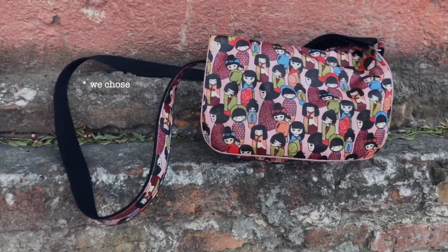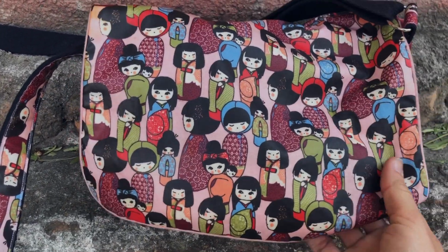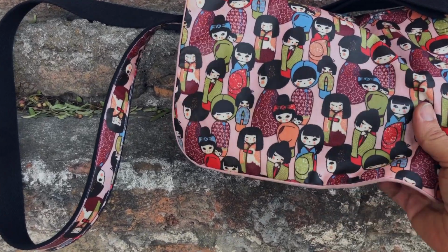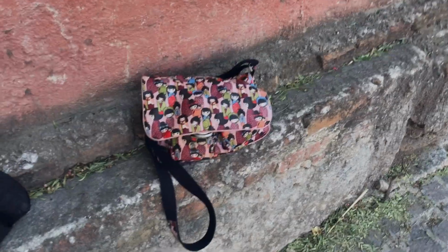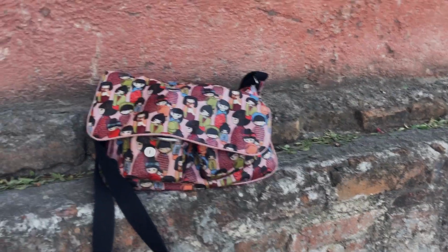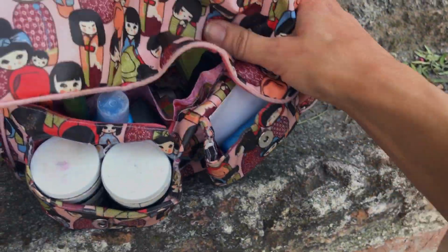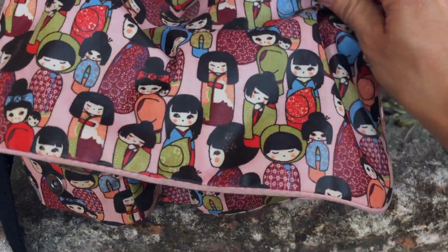We chose the fabric together, and look at that, it's really cute. It's Japanese inspired, and I have never been to Japan, but I like that it's kind of travel oriented, and I thought this color scheme with black and soft pink would go well with my outfit. I hope you appreciate that I chose a really nice wool with a pinkish color to display my bag. The fabric is washable, which is really nice, because if I have a few watercolor spots here and there, I will be able to clean it, and maybe it won't get dirty so quickly thanks to this.